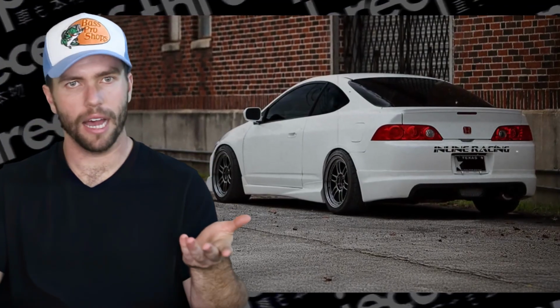Wheels and tires. Of course we're talking wheels and tires. Nothing changes the look more than wheels and tires. Go with something lightweight, RPF1s and TE37s and some sticky tires. You're going to get better grip and a cleaner look.